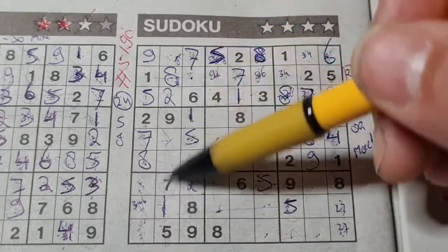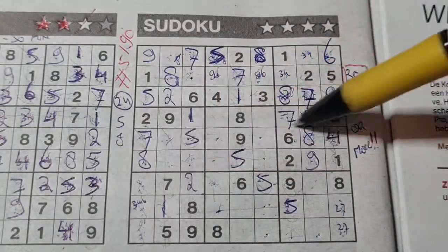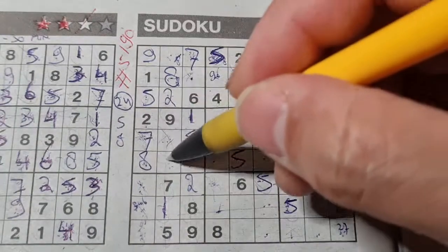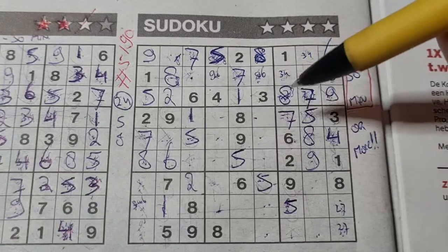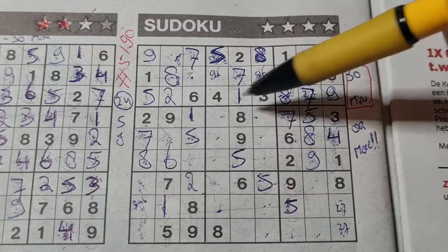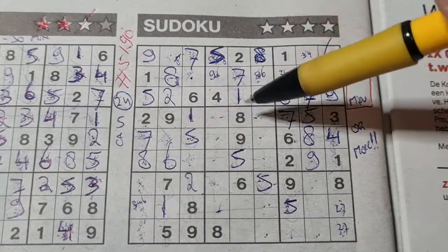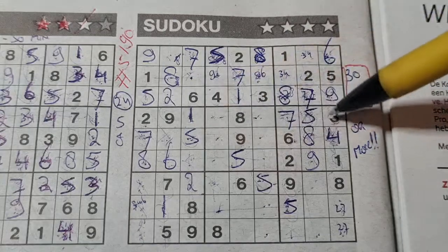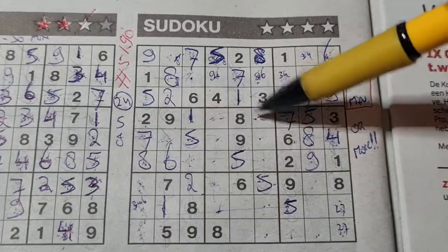So the column between the second column, the only 2 places left for the 6 should be here or there. We see a 6 in the middle row. No 6 there, 6 should be there. 6 and 4. Yeah, 2 missing numbers in this row. Those missing numbers are the 4 and the 6.